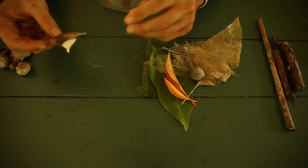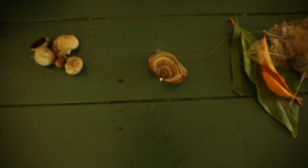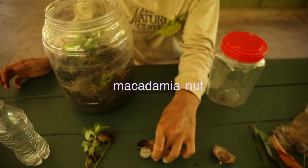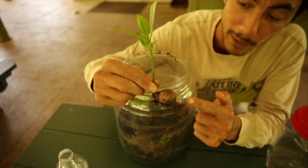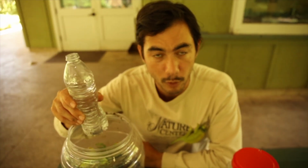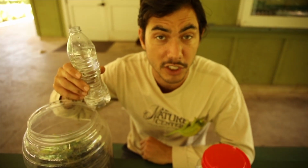We also have a turkey tail fungus, which is a type of mushroom. Be careful with what mushrooms you use because some can be poisonous. We also have kukui nuts and a small, tiny mac nut and some sprouts. And this one's really cool because it's actually sprouting from a kamani seed. Last but not least, of course, we need water to top it off. Once we have all of these things in here, especially our fresh plants, you need to make sure that you water them. Let's get started.